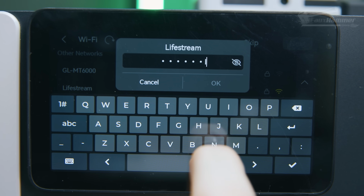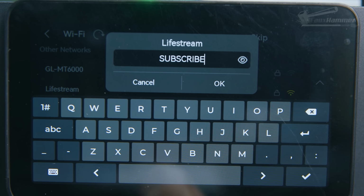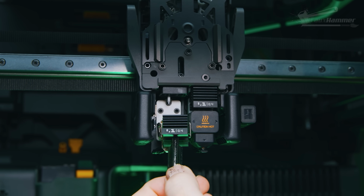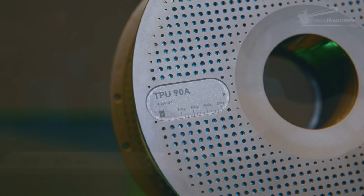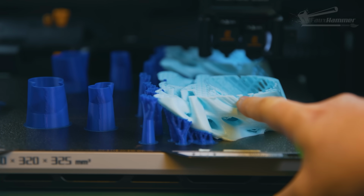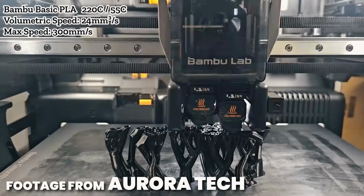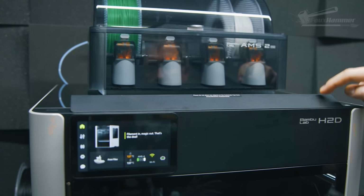There are a ton of features I love. There's fixes for a lot of annoyances from the P1 and X1 range, whilst at the same time, it's taken on some of the upgrades we also saw in the A1 series. And this prints every material I threw at it like an absolute dream. I'll show more of this later, but if you need any solid validation of that statement now before we continue, Aurora Tech. I rest my case. So here's the things I do like.